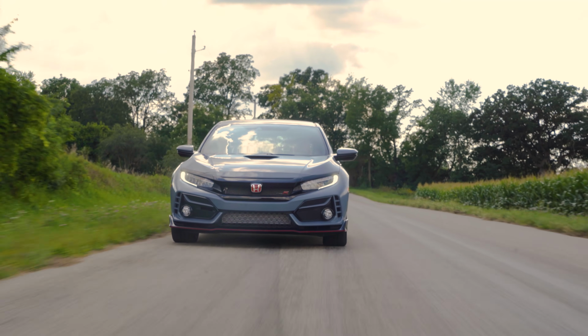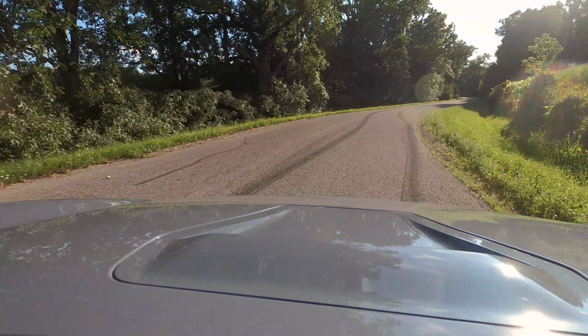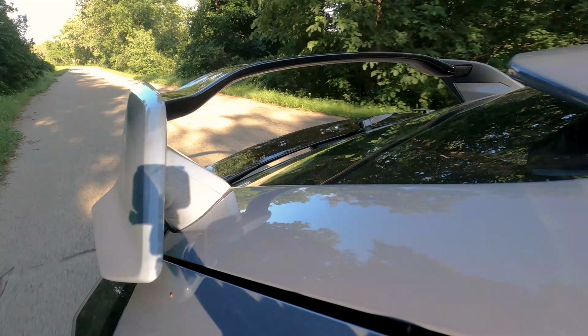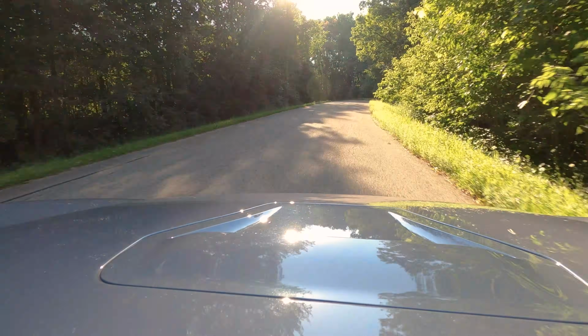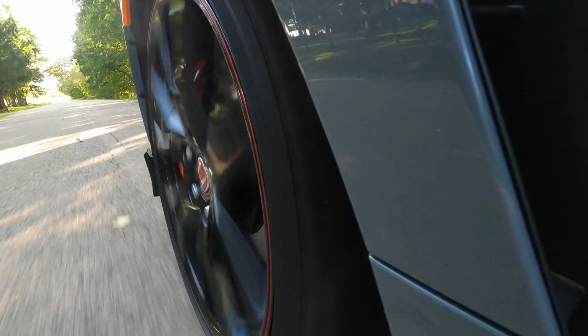Got a nice little stretch of country road here with some bad pavement. I've got it in Plus R mode right now, so this is the most aggressive mode. The steering is quite heavy. The dampers are in their firmest setting now. I'm pleasantly surprised by how non-brittle, non-harsh the ride is, even in Plus R.